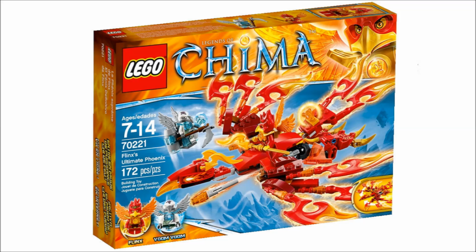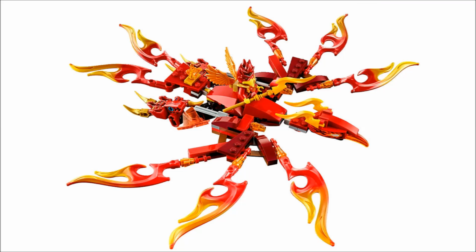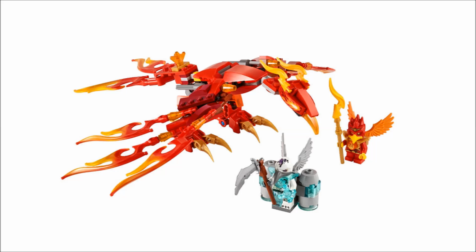And next up, we're going to take a look at this set right here, which is Flinx's Ultimate Phoenix. This is, I think, $20 or $25. And for that price, I guess it's pretty cool for those who like the vehicles in the Chima lineup, because it does look like a Phoenix. My problem with this set, while it is nice to get those little flame pieces, is I think it's going to be very, very flimsy with those little wings. And it's going to be kind of hard to maneuver. You're probably going to have to hold it by the body or whatnot. But that's really it for me. I'm not really interested in this set that much.